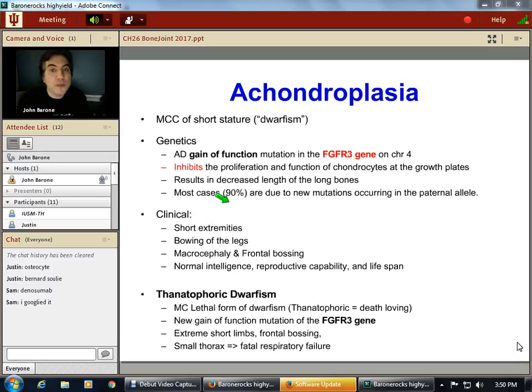Now, a means without, chondro means cartilage, growth, without cartilage growth. Why isn't the cartilage growing? Remember, cartilage is important for growth plates? Well, this is going to be the most common cause of short stature dwarfism. You're going to be a dwarf here because your long bones won't grow.